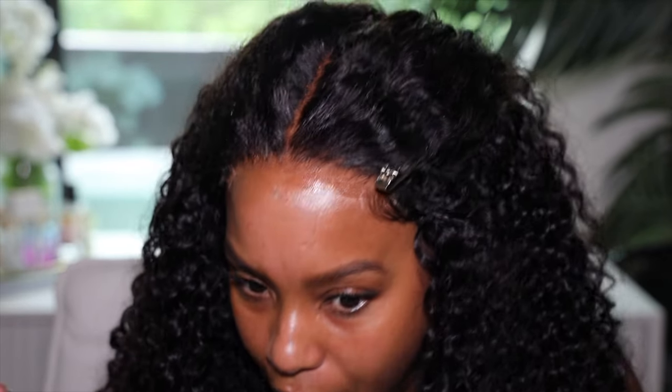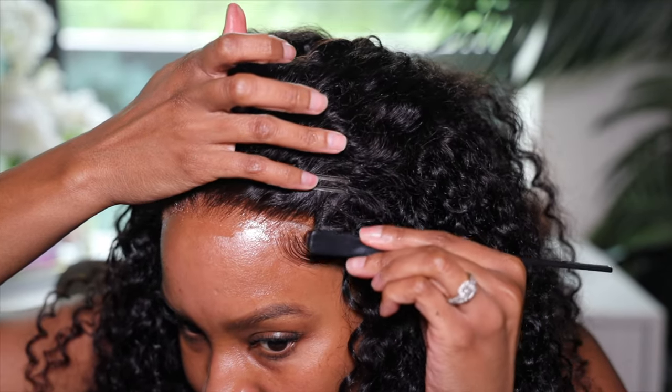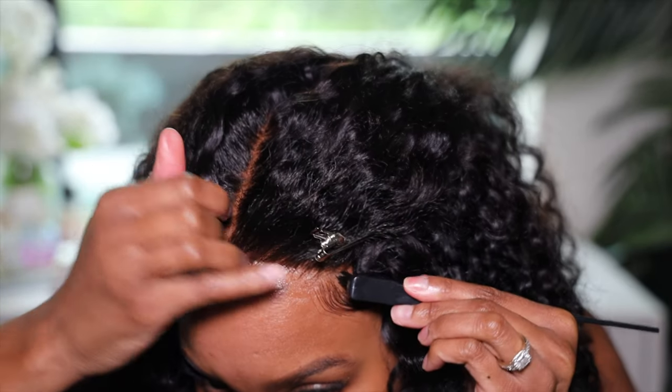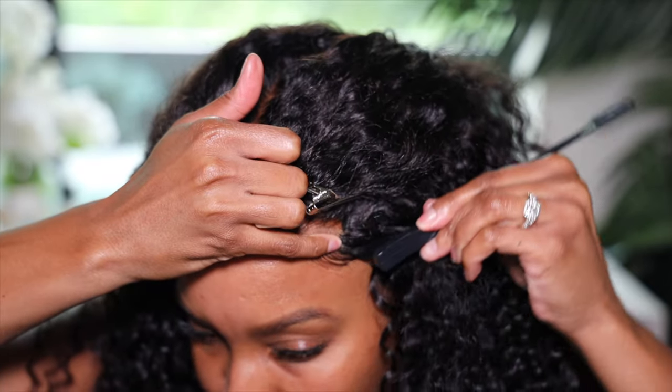Y'all see? Oh, that looks so good. Oh, and what I like to do is take some of the hairs and just kind of cover up that little track right there. I'll just take some hairs and just go this way. Just so I'm swooping into the hairline, and there we go. Look at that. You can still see the track, but once I let the hair down, you won't be able to see it. They're sisters.